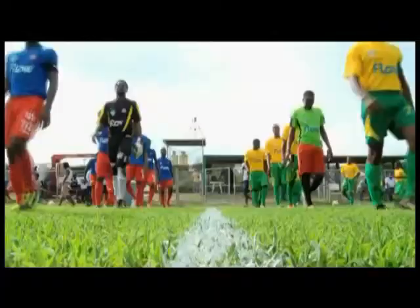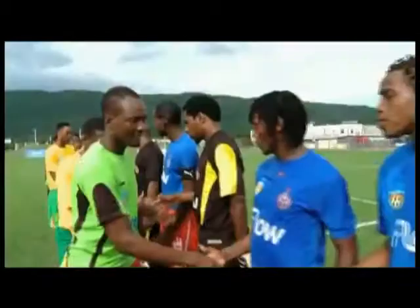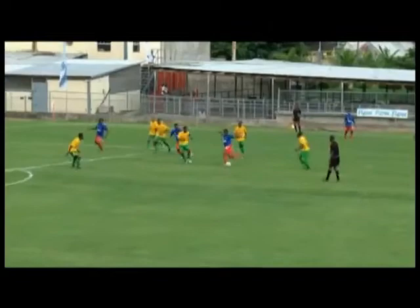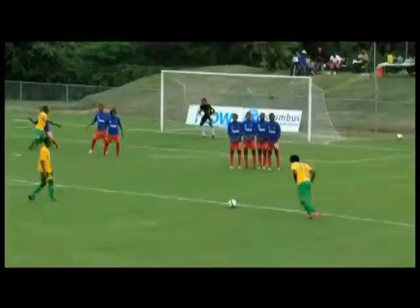This was a Clarendon derby with both teams looking for a win and bragging rights. Sporting Central versus Jamaica. It was an even contest from the start, with everyone searching for the upper hand. There was nothing to show but an offside effort. They peppered each other's goal with shots, but the balls flew everywhere except into the net.